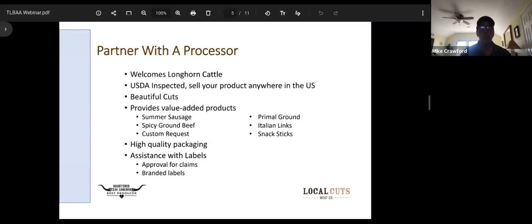And that processor should also be able to provide you with what I call value-added products. You can take your ground beef and not only sell it as ground beef, but sell it as hamburger patties, which can be anywhere from a quarter of a pound to a third of a pound to a half a pound. And then being able to provide summer sausage or spicy ground beef, Italian beef, snack sticks, German sausage, all these other value-added products that allow you to increase your margin.